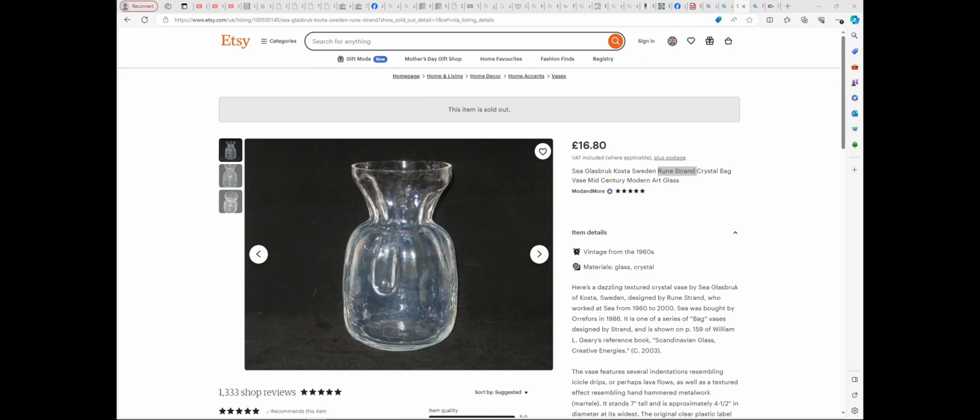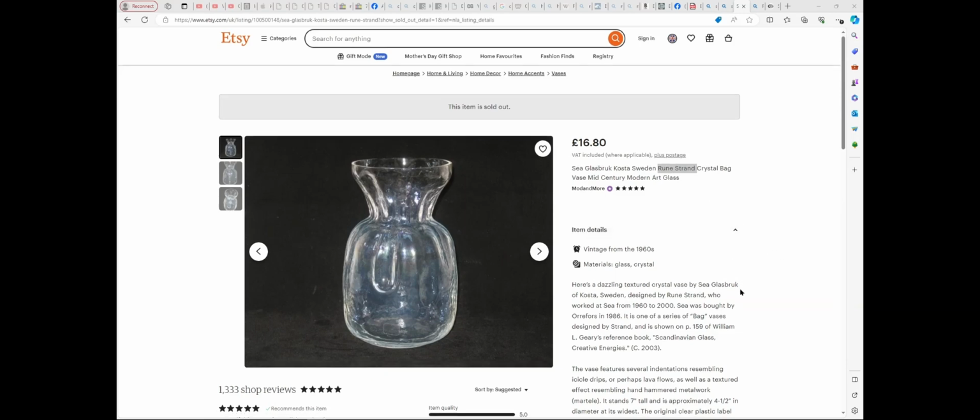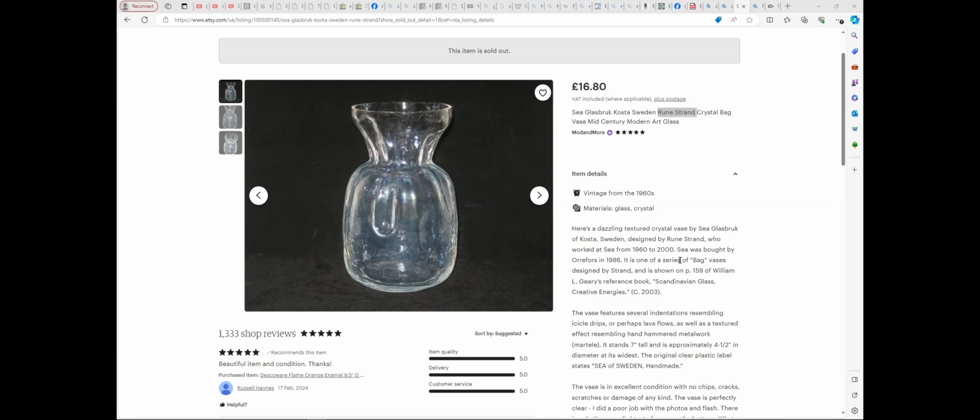So I do have a catalogue for C. It's for 2006 and it's not in there. So I Googled as usual, and I found this on Etsy. It's sold for £16.80. What's interesting here is that it's given quite a good write-up. So yeah, sea glass, but we knew that already. It's got the label on, just down here, so they could clearly see that. But it says Rune Strand, and Rune Strand is designed by Rune Strand, who worked for C 1960 to 2000 and was bought by Orrefors in 1986.